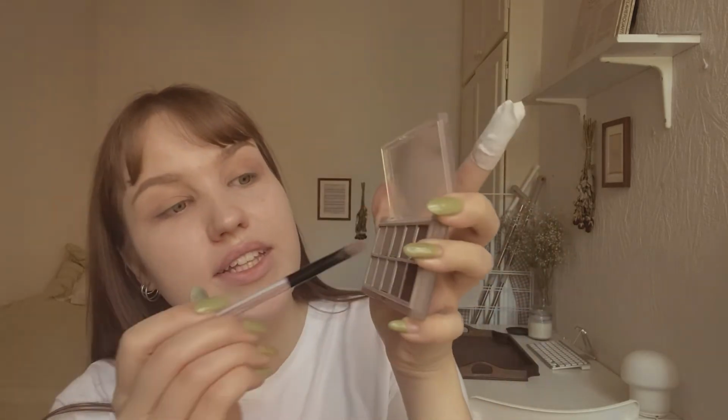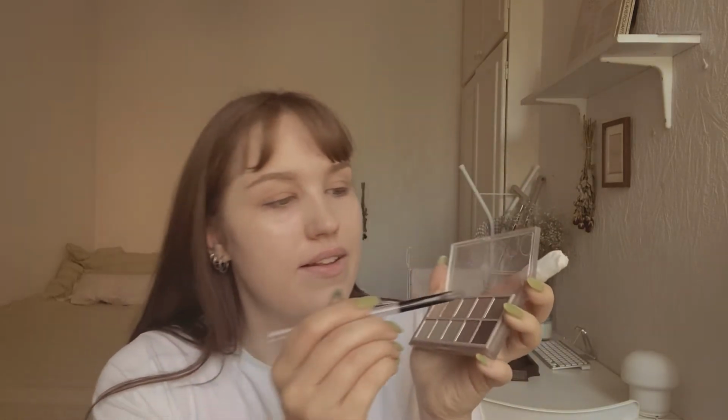Now let's use this color, the one at the bend.